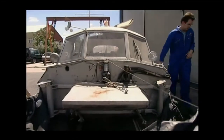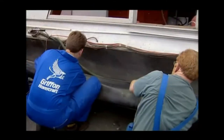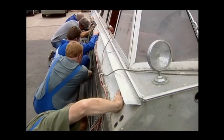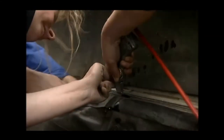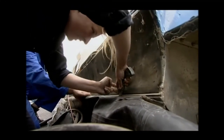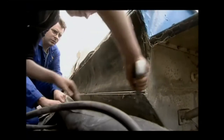Underneath these covers is the rubber inflatable, which keeps the hovercraft afloat when it's on water. Sliding it out should be plain sailing, but it just won't budge. There's only one thing for it. Cut it out and hope we can repair it later. I'll go the last bit. Was that the bit you wanted to carve?